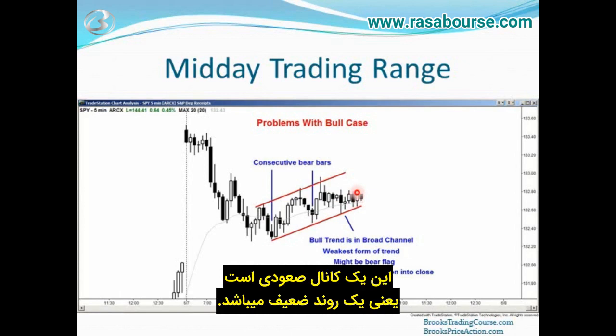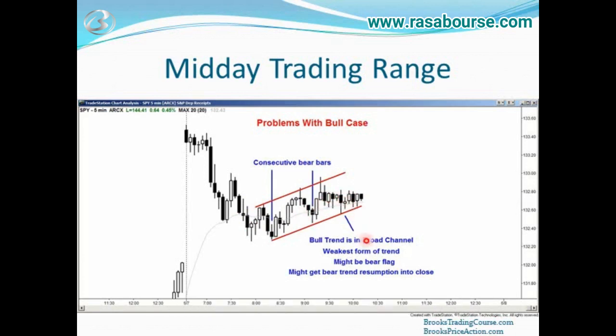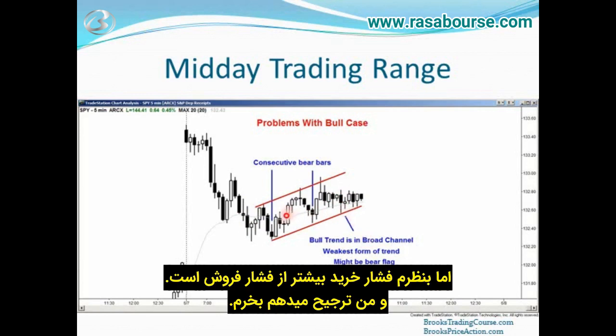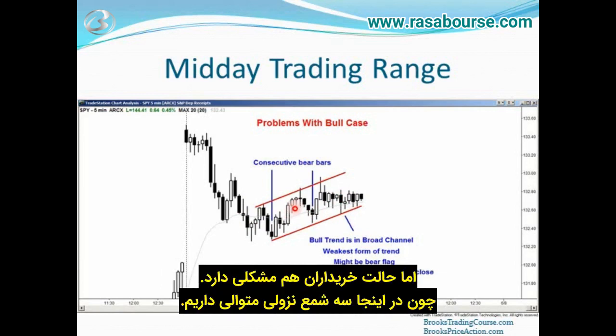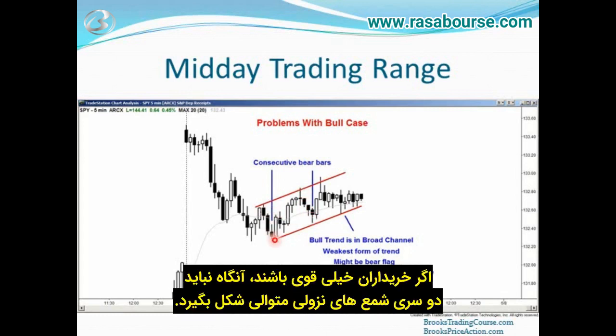It's a channel, right? A bull channel, which is the weakest form of trend, and a bull channel might be a bear flag, and we might get bear resumption into the close, but I think the buying pressure is slightly better than the selling pressure, and I would rather look to be a buyer. But there are problems with the bull case. The one that concerned me the most: 3 consecutive bear bars. If the bulls were all that strong, we should not be getting 2 sets of 3 consecutive bear bodies.